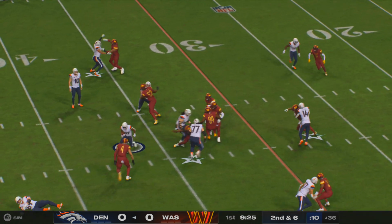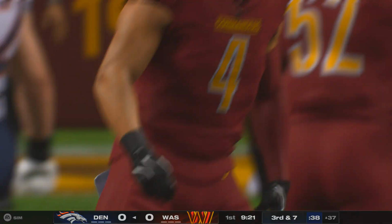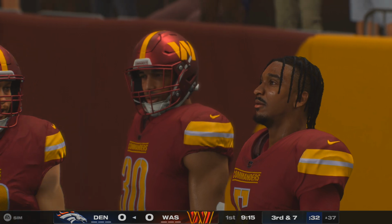They'll keep it on the ground. Harvey. And the second wave of tacklers is going to get him as they stop him behind the line. Now they're going to be dealing with a 3rd and 7. Is that one officially a loss of 1?